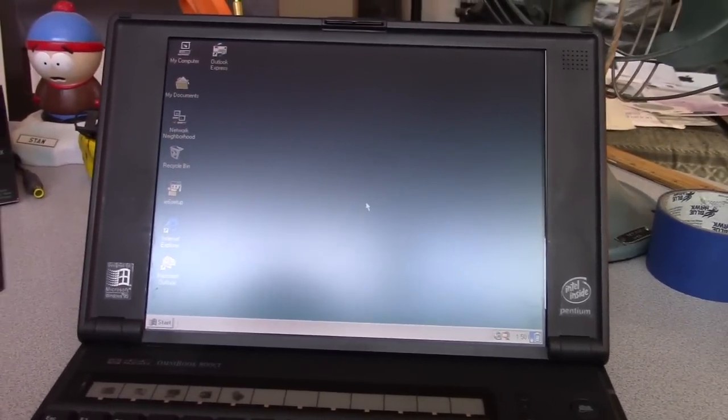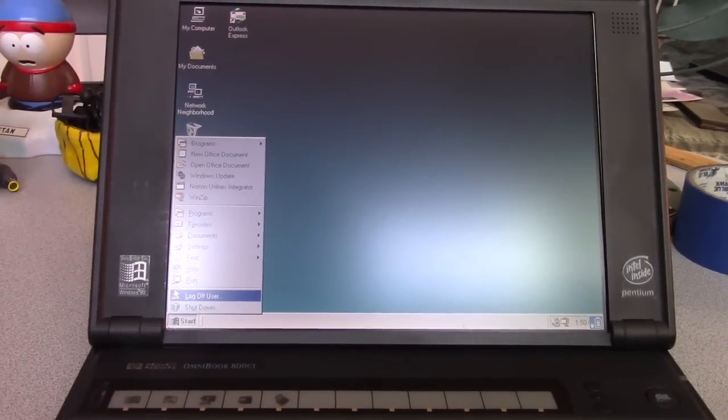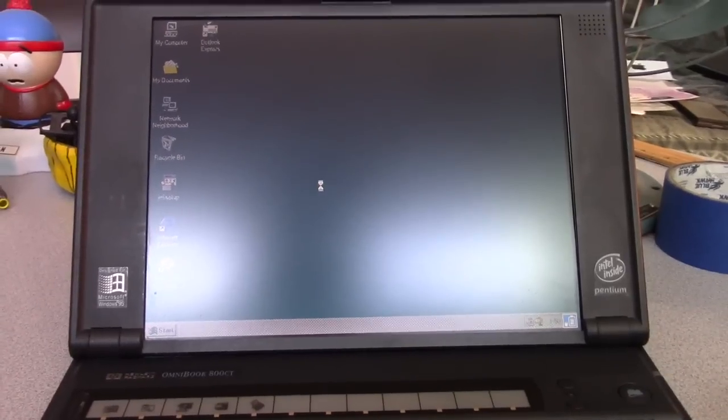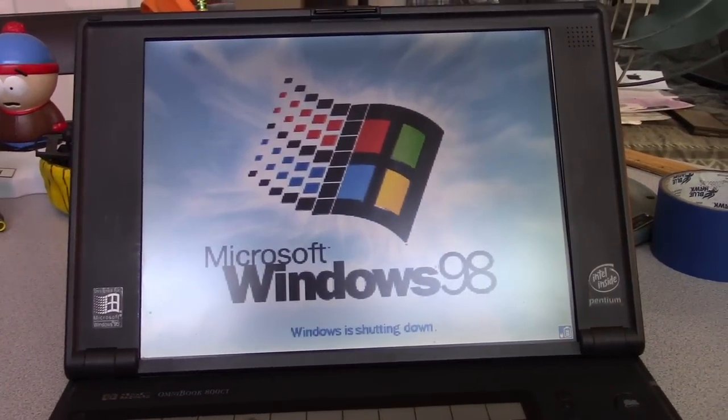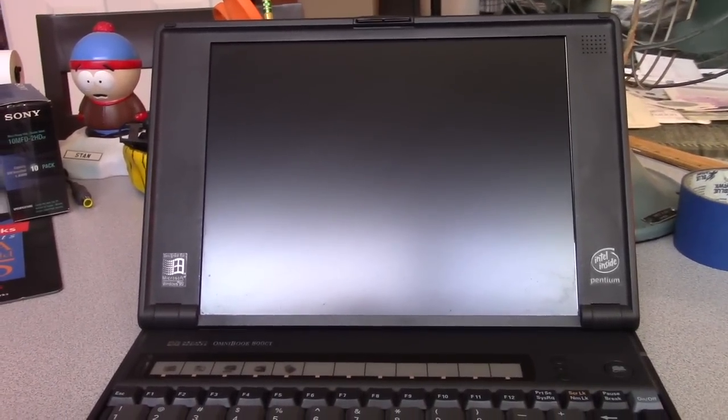Alright, well I just thought I'd show how this one runs, and it does. And I think that's all we're going to do here. Shut her down. Unfortunately, Windows 3.1 doesn't really shut down the computer, so I've got to figure out a solution for that. Okay.